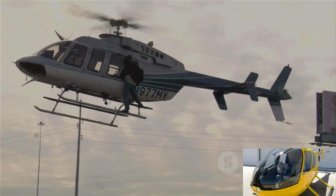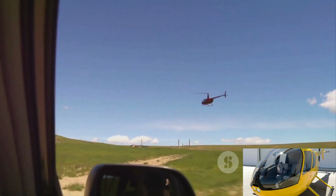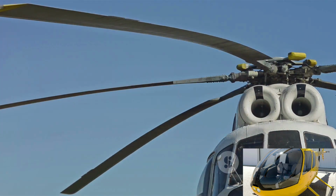Enter the impact-resistant windshield. Robinson Helicopter has introduced something new and revolutionary, an optional impact-resistant windshield. Now, what makes this windshield so special? What's the secret ingredient that makes it stand apart from the rest? Well, it all boils down to the construction and the materials used.